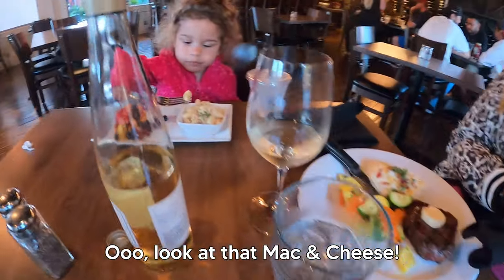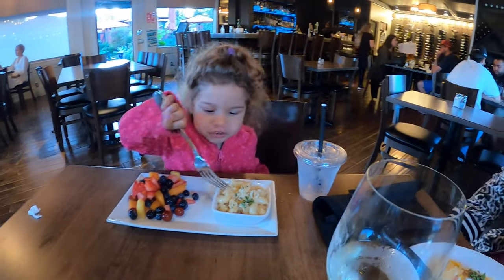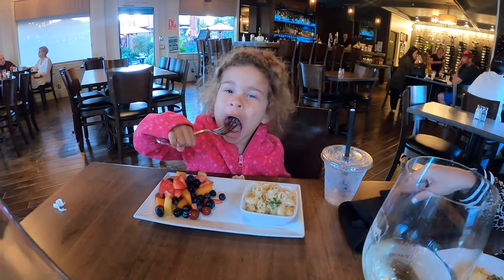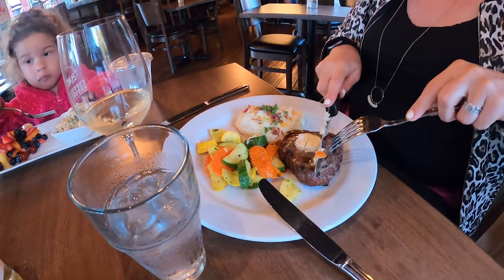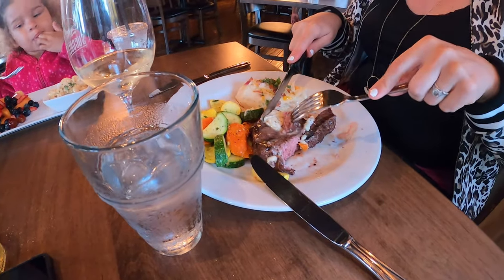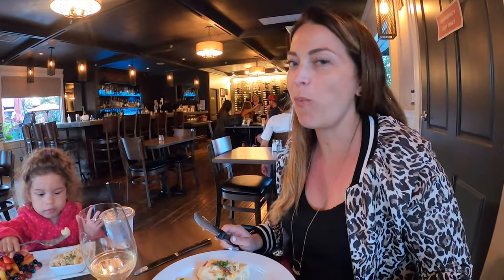Ooh, look at that mac and cheese. Is that good? I think she likes it. She's going for the second one right away. Oh, yeah. Oh, cracked it. Garlic butter melts. Ooh, yummy. Careful. It's okay, baby. Melt in your mouth.